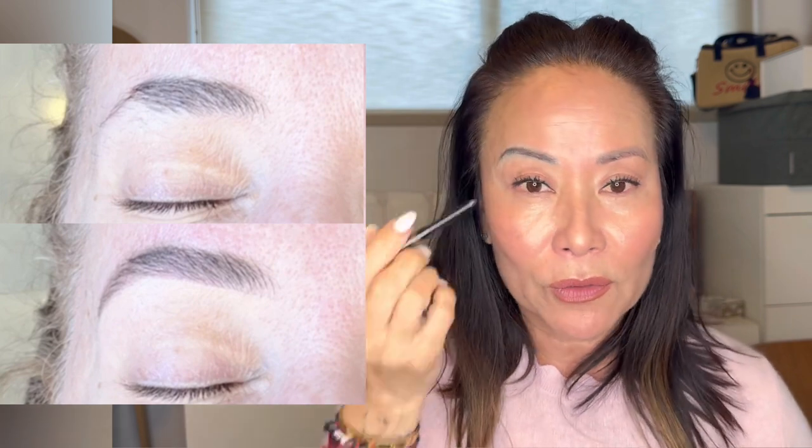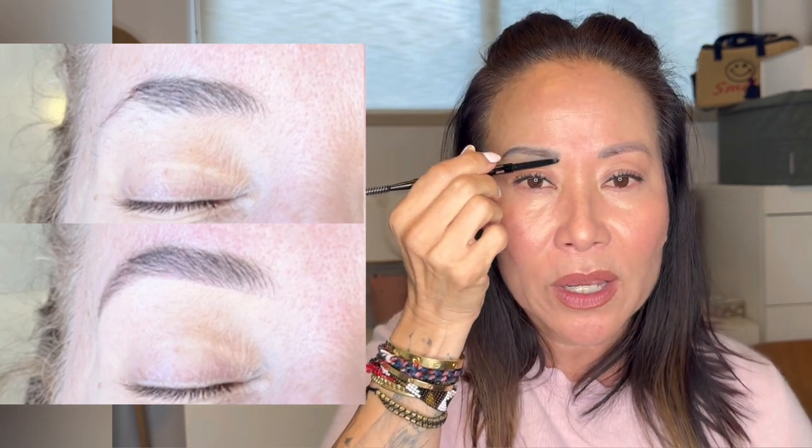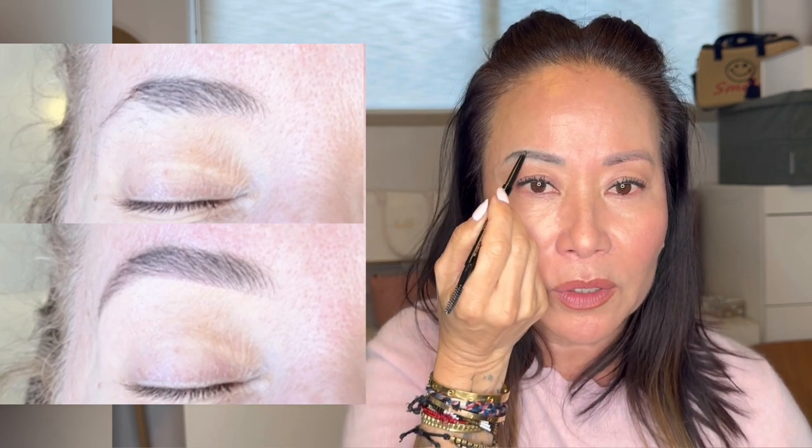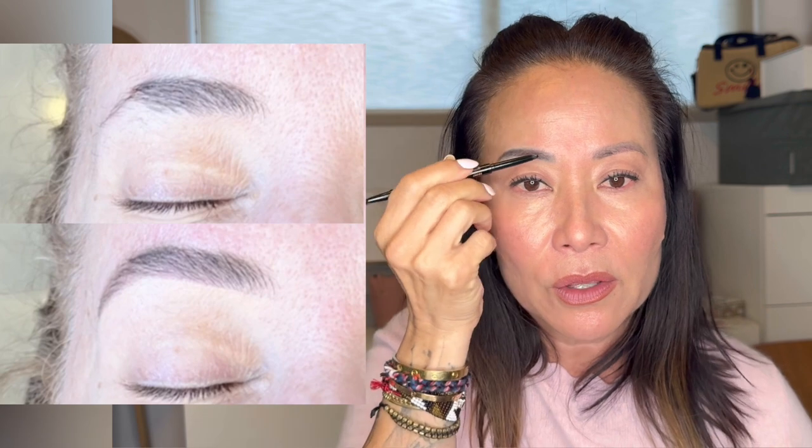And the key thing to remember also is that you see her hair. I don't like to see a lot of pencil. On me, it's a little different, so don't judge me on my eyebrow, but I like to be able to see the hair come through. So that's really important. That's why you don't want to dominate your brows with so much color that you don't see your own hair.